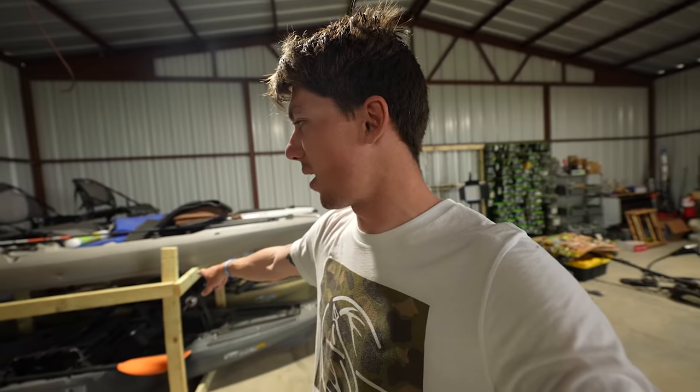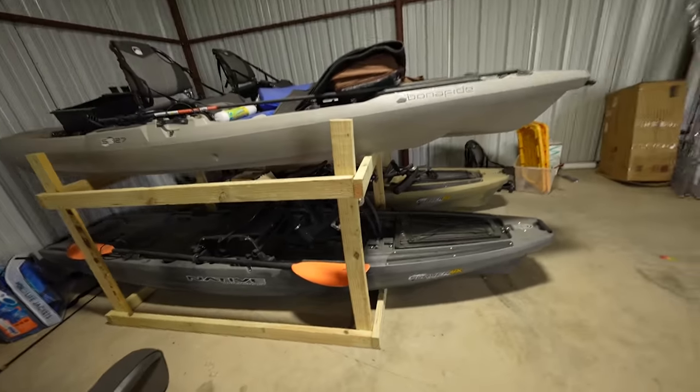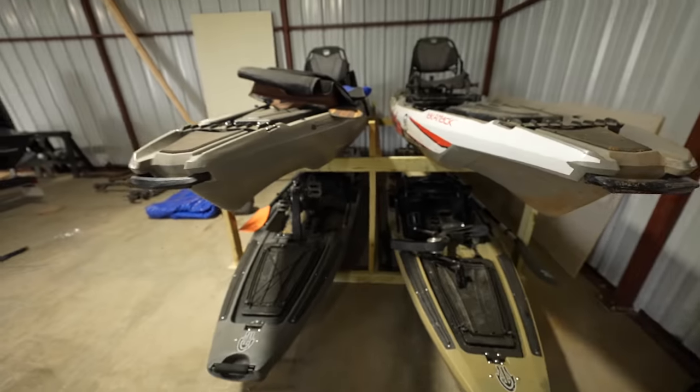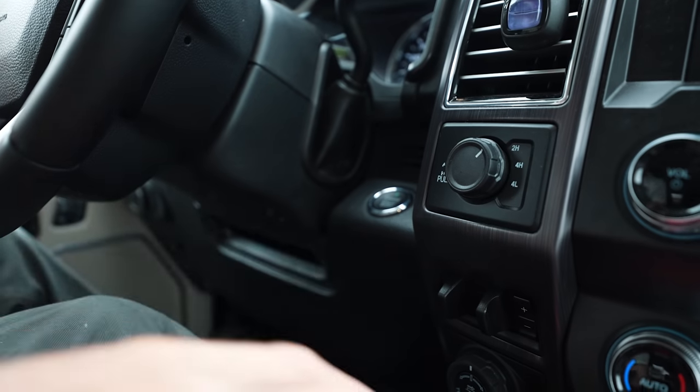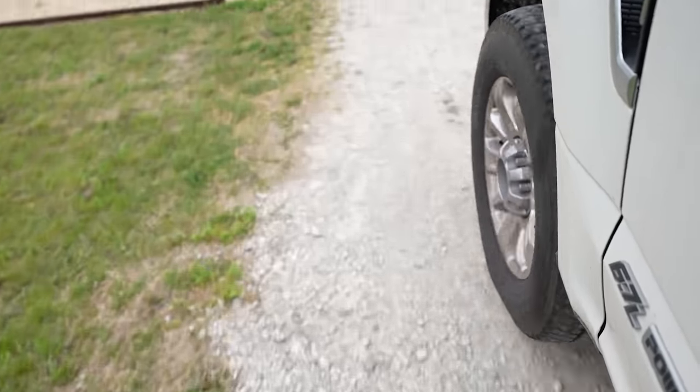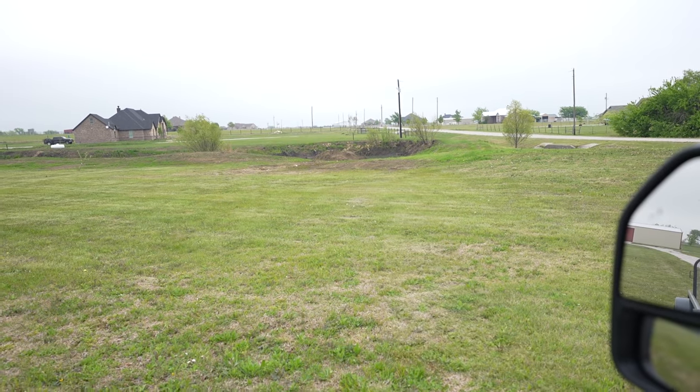This is actually something that one of the Guggen guys, Grant, built for me. It's just something very simple. Just a bit of plywood, some nails. You can fit all four kayaks on here so that they're out of the way and everything's a little bit more seamless. But again, that is for a different video, a different day. Let's head on down the property and check out the pond. There she is.